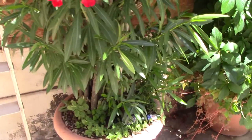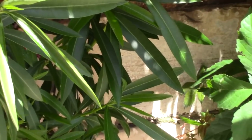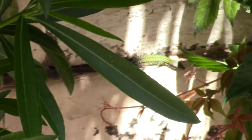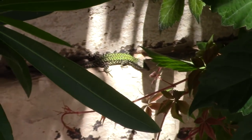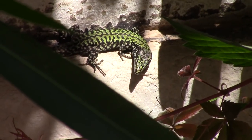There's a tiny lizard. I don't think we can see him anymore. Oh, there he is. Do I spot him? There he is. He's a little elephant. Just a little tiny lizard. What's up, buddy?